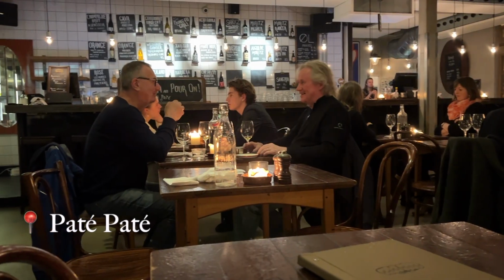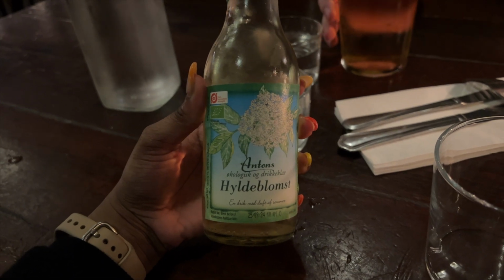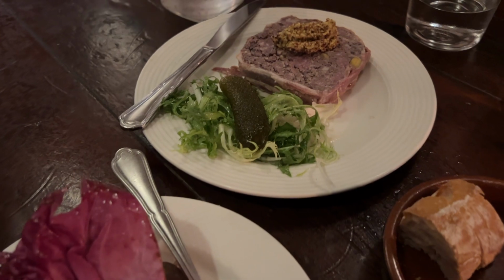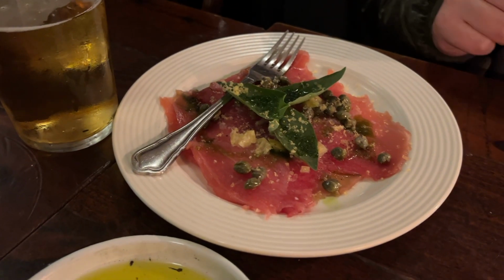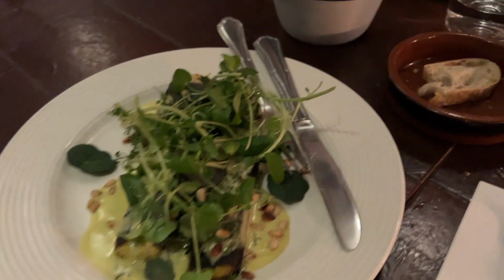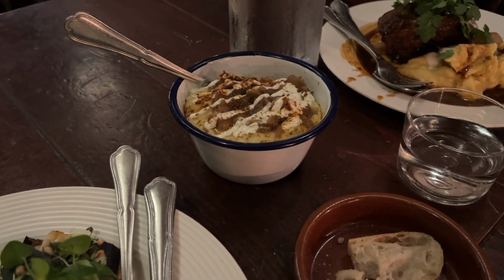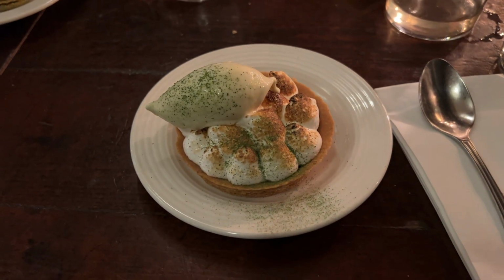The front desk person at our hotel suggested this tapas place for dinner called Pate Pate, and what a great suggestion. I've officially fallen in love with elderflower drinks here in Copenhagen, and we ordered the chef's experience, where they brought 9 small plates to us over 3 courses. Each plate was a surprise, and each course had really great flavors. I even had tuna carpaccio, and I never eat tuna, so to sit here and eat it raw was a big deal for me.